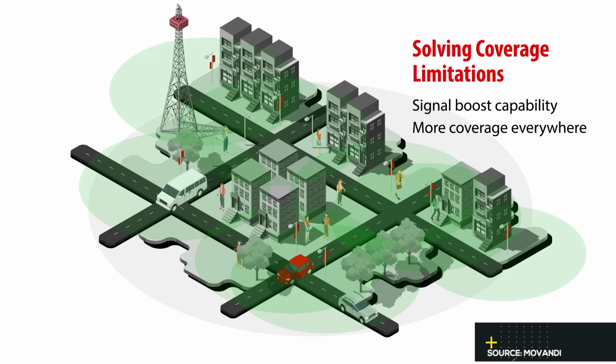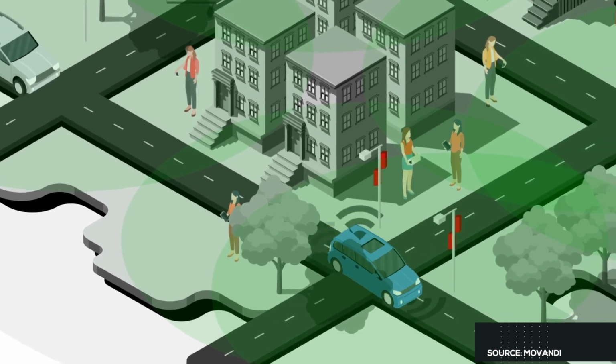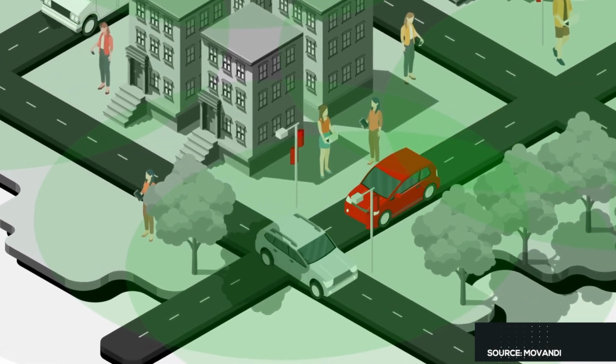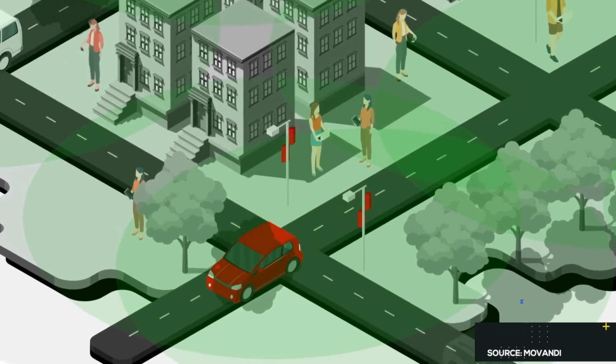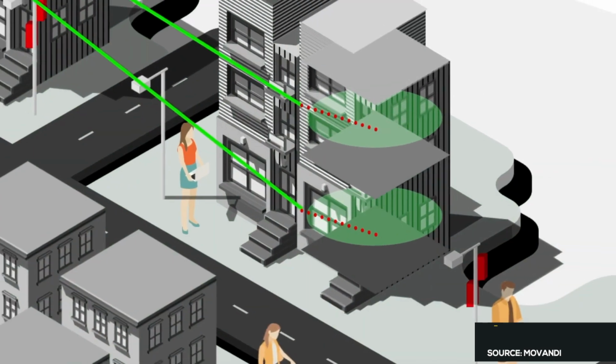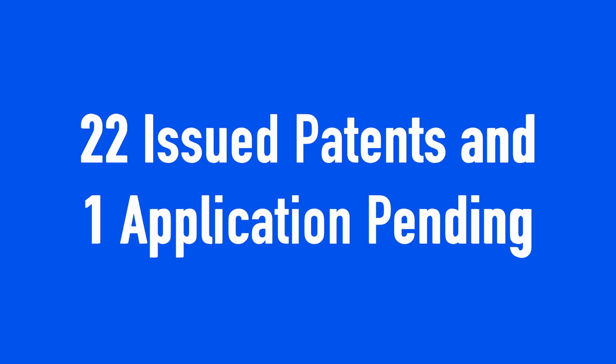If a telecom carrier mounts a 5G millimeter wave antenna in front of a building, the signal might not get around the sides of the building. Movandi claims that with BeamXR, it can boost and direct a signal to where there otherwise would be no coverage, even around corners. Movandi also claims that the BeamXR can help penetrate buildings. As of April 2019, Movandi has 22 issued patents and one patent application pending.